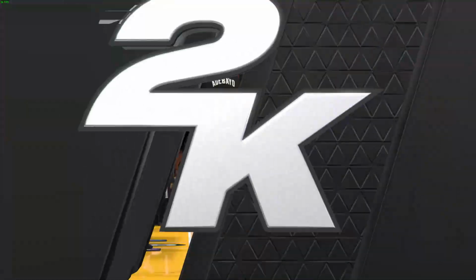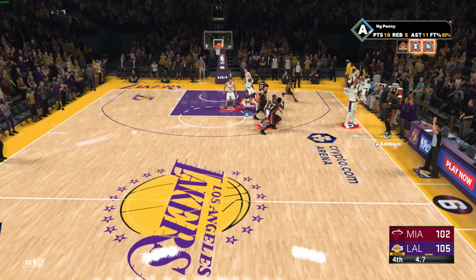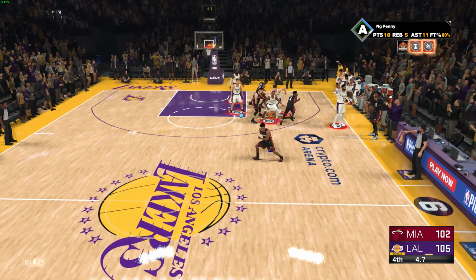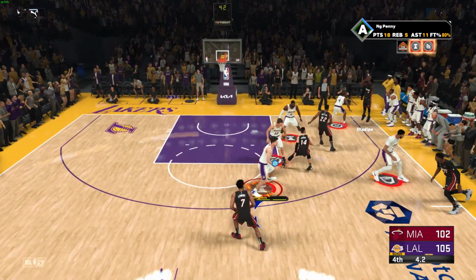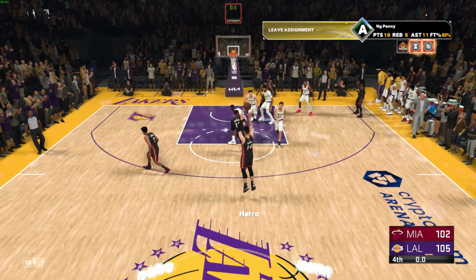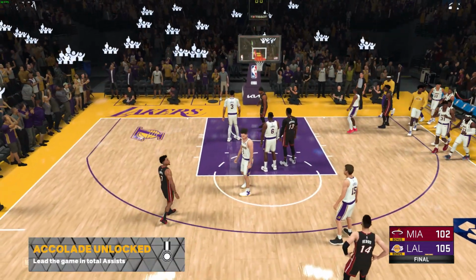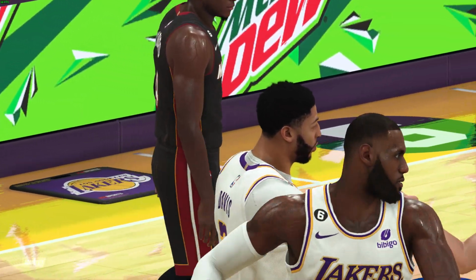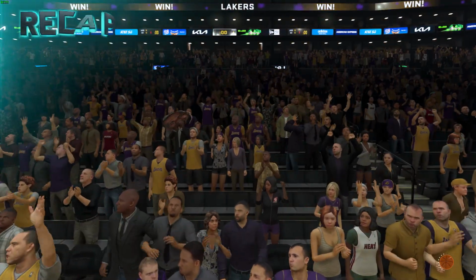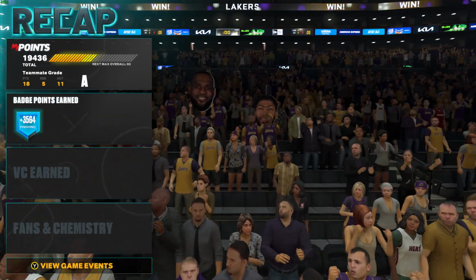All right, man. Stand up and get... for three, Oladipo. He's off from three. The deep three from Hero. Oh, and he can't make the shot to force overtime. So it's a narrow victory for the Lakers. Pulling it out for the W. What a performance they have here at home today.